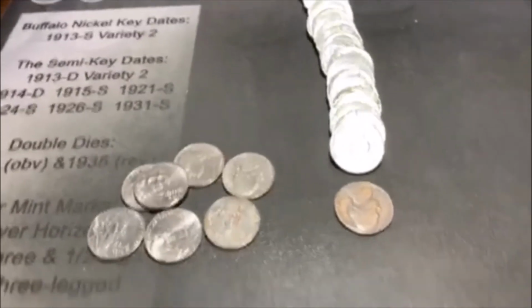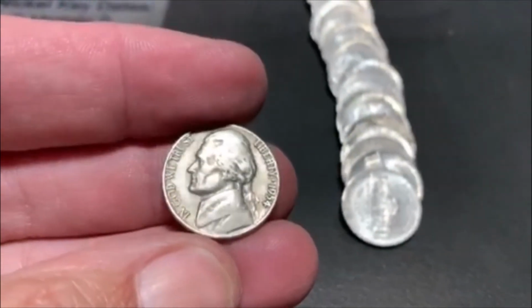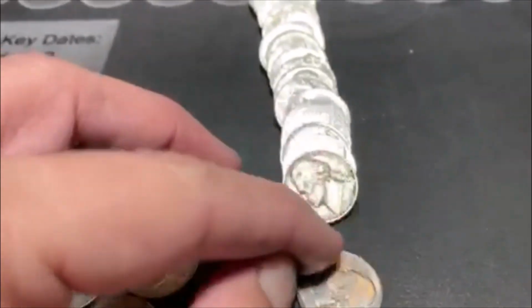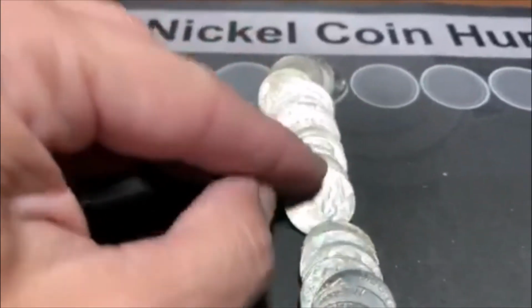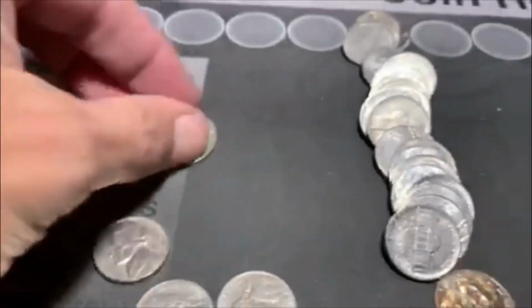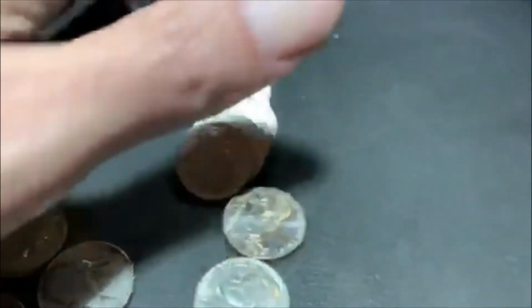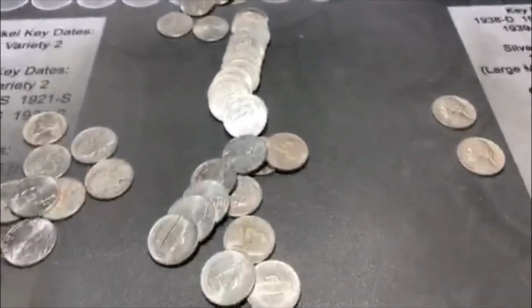Alrighty, roll number two is gonna give us our first find of the box. And there it is. We got ourselves a 1954. That's a 54D. All right. I know I seen a couple more back here. I thought that one, but that was an 80. There's a couple towards the back here that I saw that had possibilities. Yep, there's a 52. And that one's a 64. All right. 52, we got Philadelphia. And I didn't see anything else that stood out, so we'll be back.